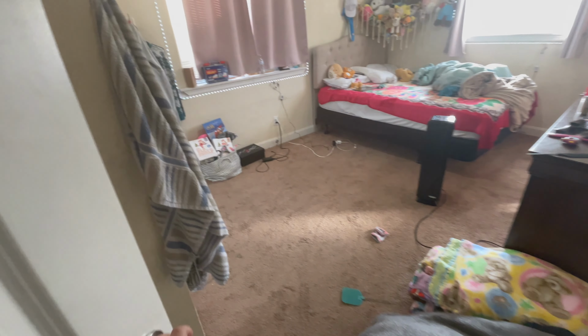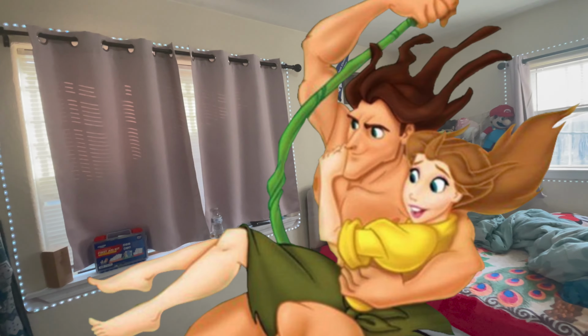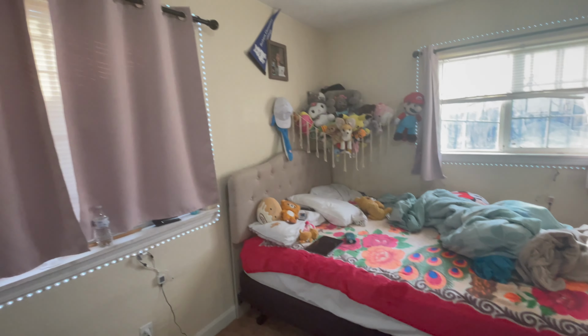All right, y'all. So currently, this is what her room looked like. Look at this jungle in here. I could have sworn I seen Tarzan and Jane swing from that little curtain right there, along with his monkey friends. This is what we gotta hook up right here. A jungle. And recently I just patched up her wall. I didn't really know how to do it, but you know, I'm trying.